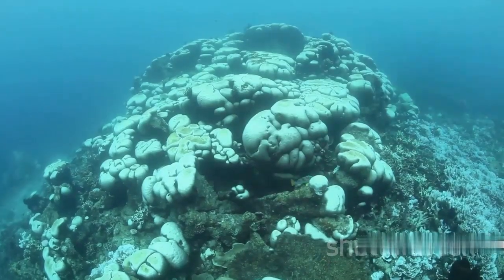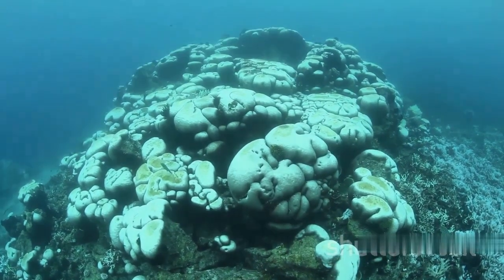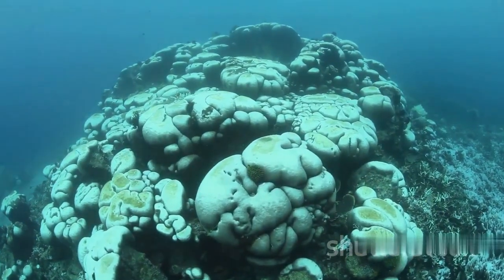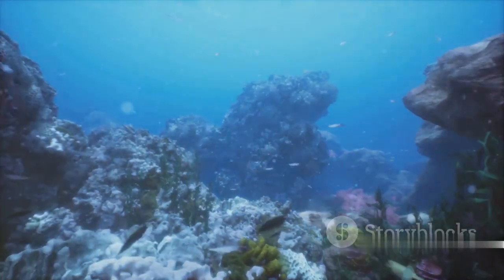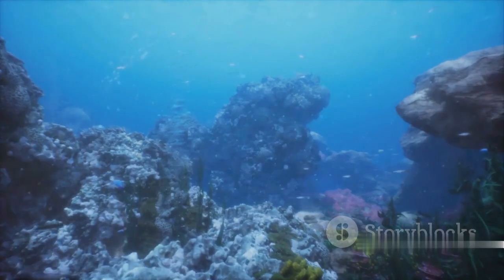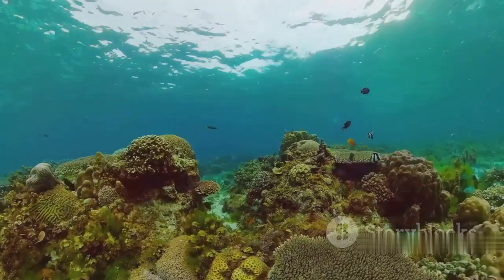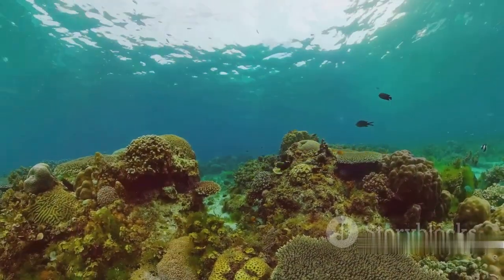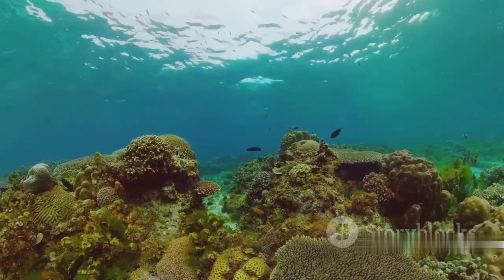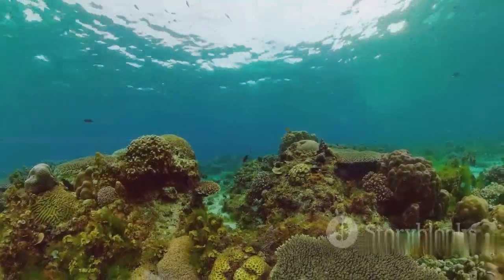When conditions become stressful due to factors like rising water temperatures, corals expel their resident algae, causing them to bleach and potentially die. This delicate balance is under threat, and with it, the future of the Great Barrier Reef. Yet, as we navigate this labyrinth of coral, we are not just exploring a beautiful underwater world, we are witnessing a complex, vibrant ecosystem that relies on each of its parts to thrive. A place where every coral formation is a testament to the intricate balance of life beneath the waves. Navigating the coral labyrinth is like exploring a living, breathing museum of natural art.